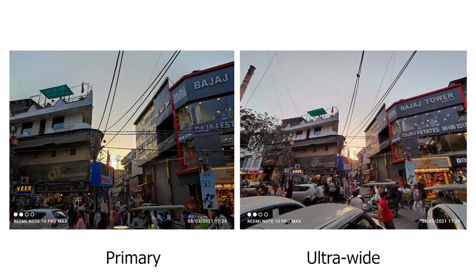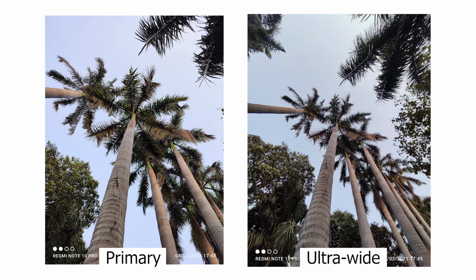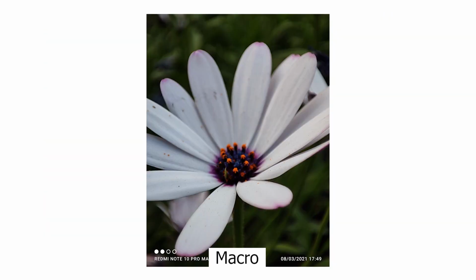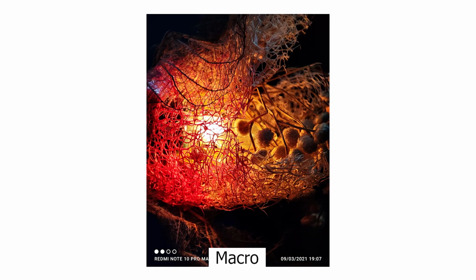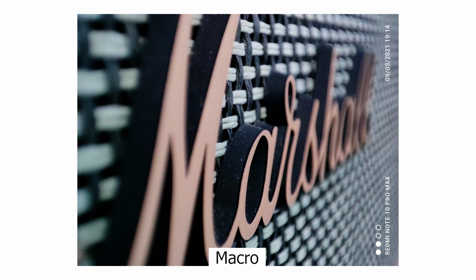Moving on, there's definitely a color disparity when you compare the photos taken from the primary camera and the photos taken from the ultra-wide camera, but generally speaking, the ultra-wide angle camera's performance is also good on its own for the most part. And I never thought I would say this, but this is the first time I felt that the macro camera can be useful on a smartphone. The 5 megapixel macro camera on the Redmi Note 10 Pro Max is the best macro camera I have ever come across, period.